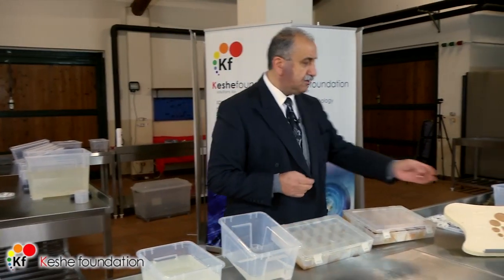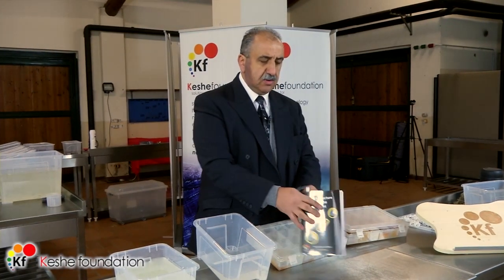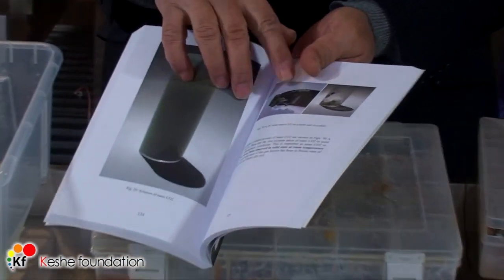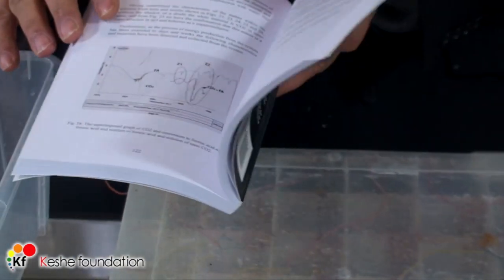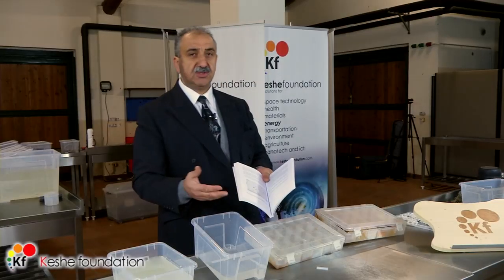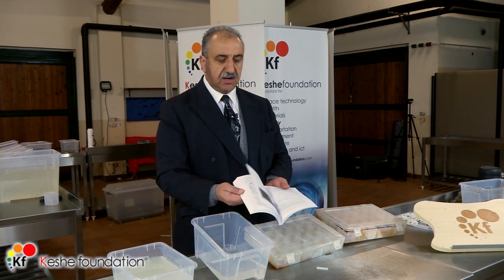We published this three years ago in a book called The Structure of the Light. You can see the material. You can see how it was made solid, and the material has been tested by the universities, confirming the technology. It's been kept silent, and one of the biggest pressures on the Keshe Foundation has been to keep these kinds of technologies silent, so that the old technologies can carry on.